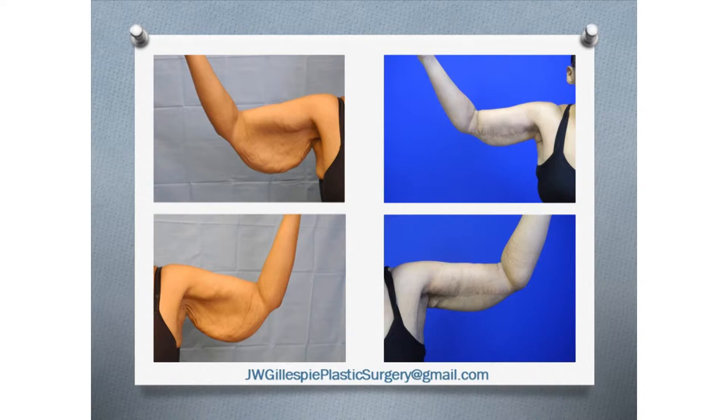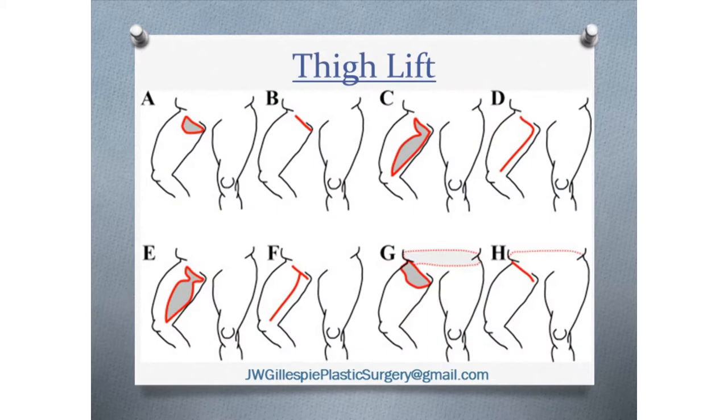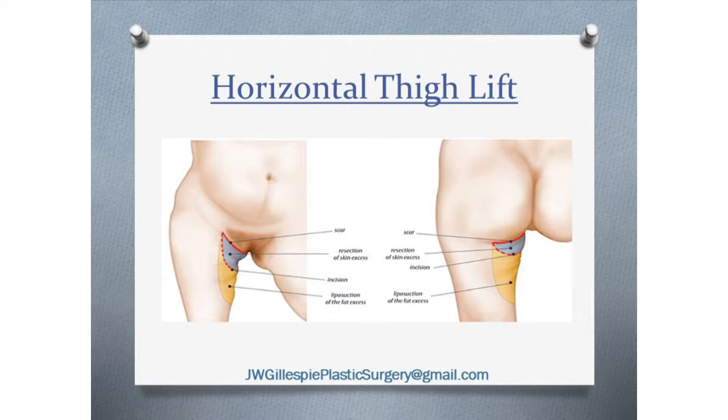All right, now getting into the thigh lift. There's something called a medial thigh lift or an extended medial thigh lift, which is also known as a vertical thigh lift. Again, this really depends on where your excess tissue is, what needs to be removed. Okay, there's the various incisions here. The horizontal thigh lift or the upper medial thigh lift only removes a small sliver of tissue highlighted in blue, pulls the thigh up to give you a tight inner thigh crease.